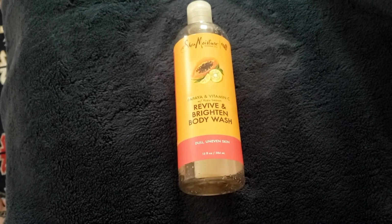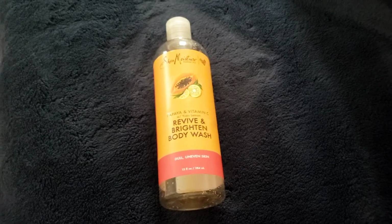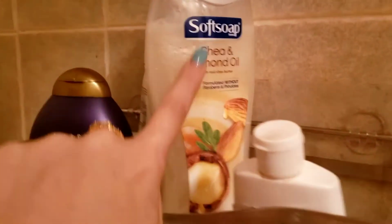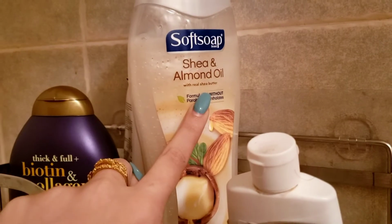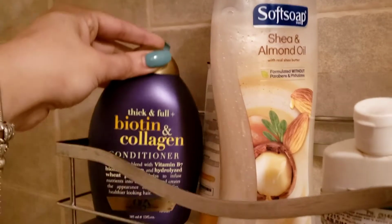And the body wash that I got, I already did a review on that. But I'll go at the end and let you know what that is. Or actually, you know what? Let me go do that now. Oh, it is getting dark. So it's this one, the Soft Soap Shea and almond oil body wash, and then I just ended up getting an OGX conditioner, even though I know that's not the best one. I know a lot of people have been claiming hair fall for that. But now we are going to go back to the reviewing.